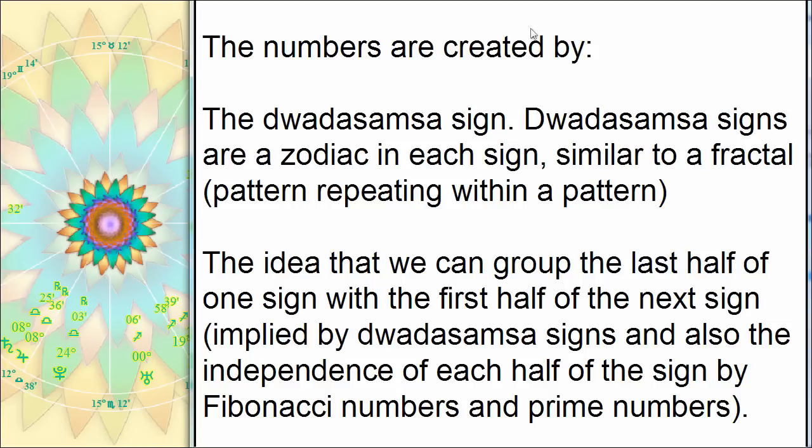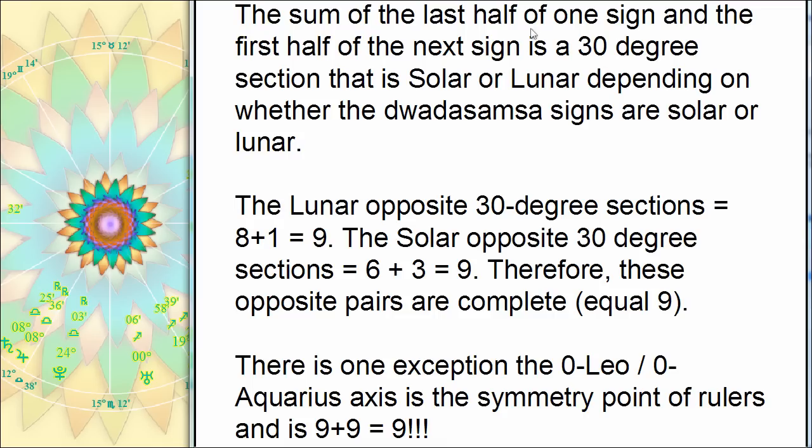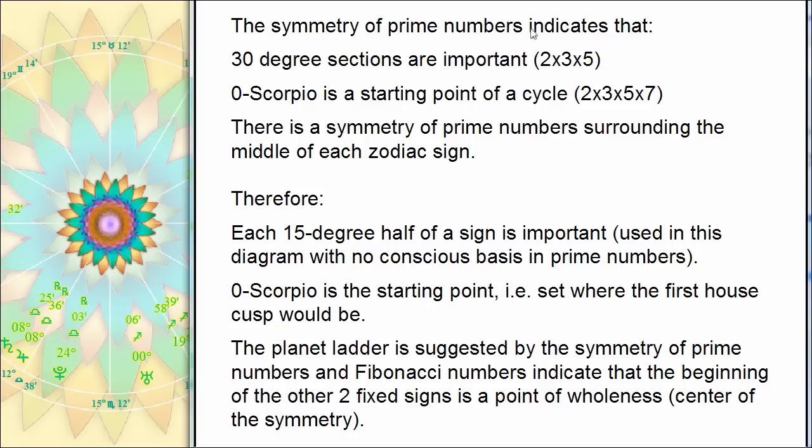Now, a few more thoughts about this. According to the symmetry of prime numbers, 30-degree sections are important because the symmetry is created out of multiplying the lowest prime numbers. 2 times 3 times 5 is 30, and it creates a 30-degree symmetrical cycle of 2 sections of 15 degrees. And then the next supersymmetry point of prime numbers is 2 times 3 times 5 times 7, which is 210, which equals 0 Scorpio.